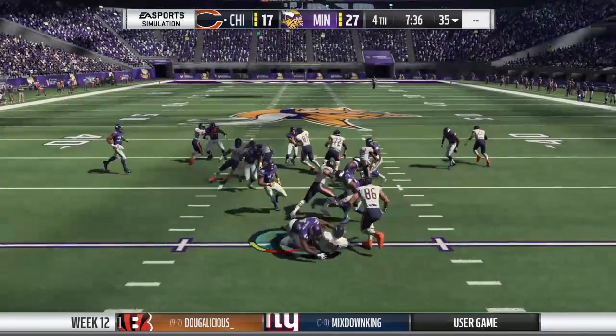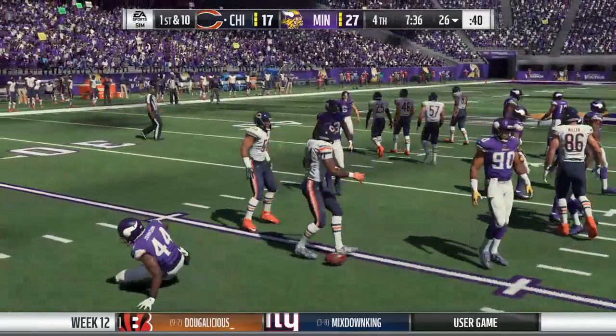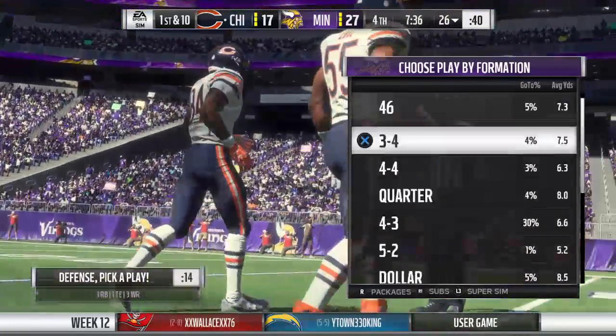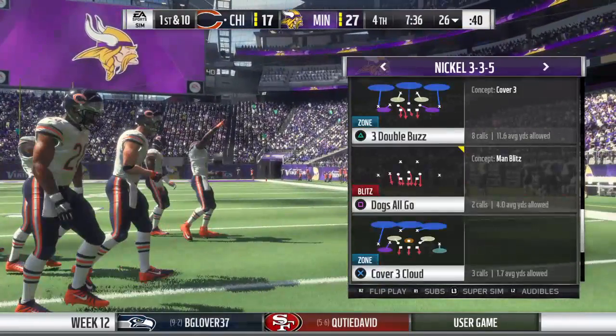This fielded at the 2. And he'll get it up to about the 26-yard line, just across the 25. And now Chicago getting ready to go as they take the field.